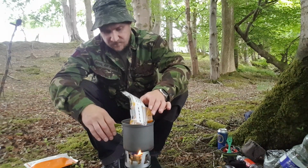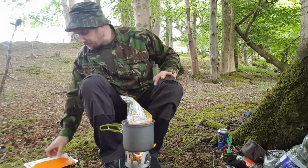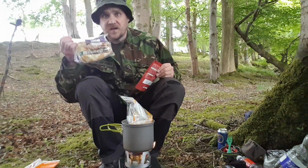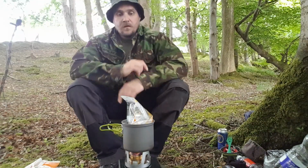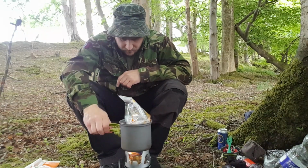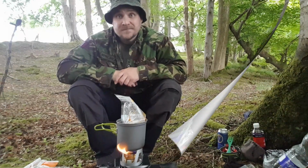Same method as last time, folks. Just fire that in there. I'm not going to put the lid on this time. I'm not even going to heat the naans or do anything with them. They're just going to be eaten straight out of this. This will probably take a minute or two, so for me it'll be about 10 minutes. For you it'll be a matter of seconds.